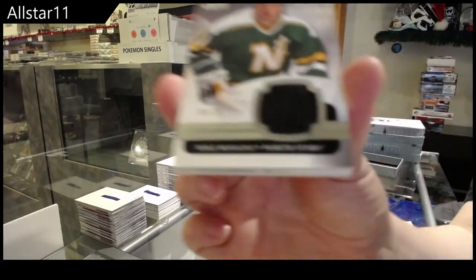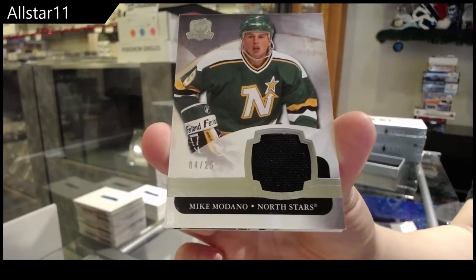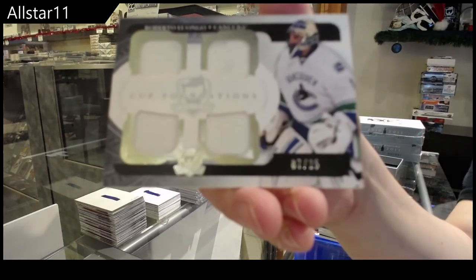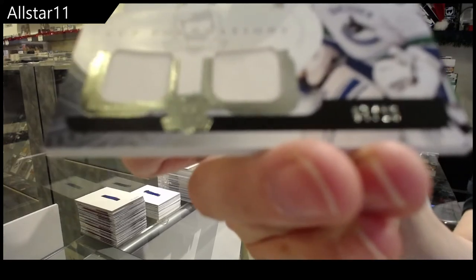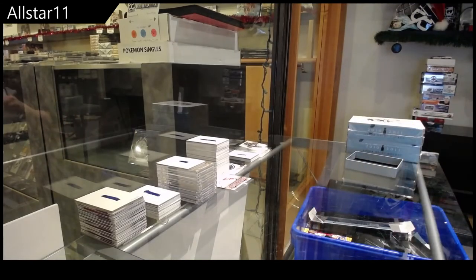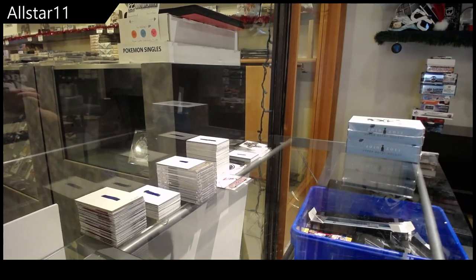Base jersey numbered to 225, Mike Modano. And we've got a Foundations quad jersey numbered to 225 of Roberto Luongo. That concludes the 11-12 portion of our break. Now on to 10-11. I need my muscles to break this box down. My God.